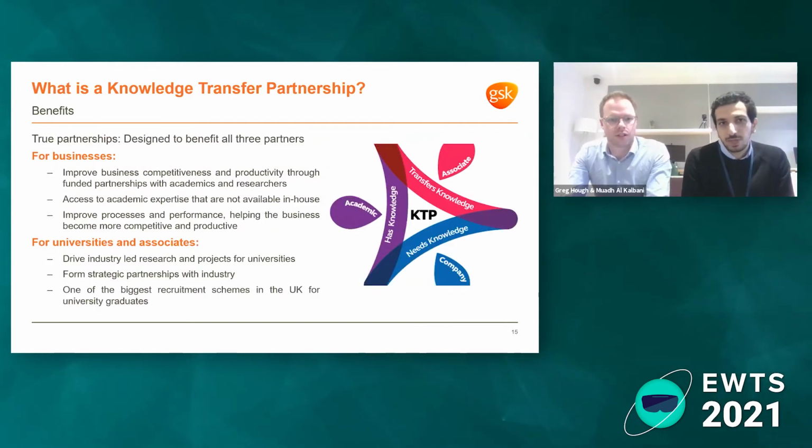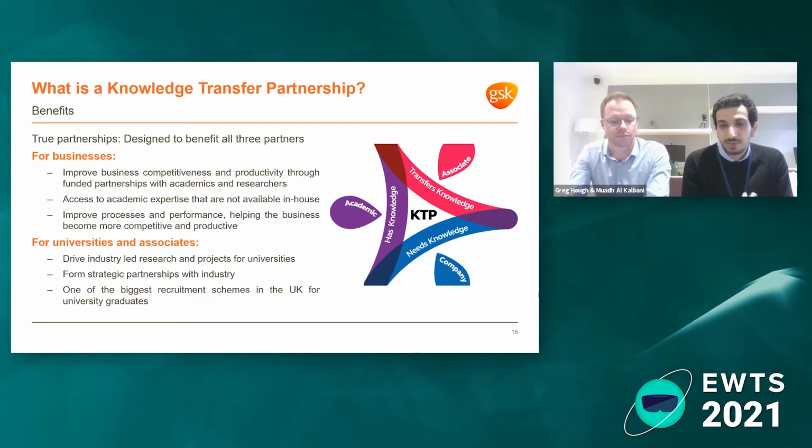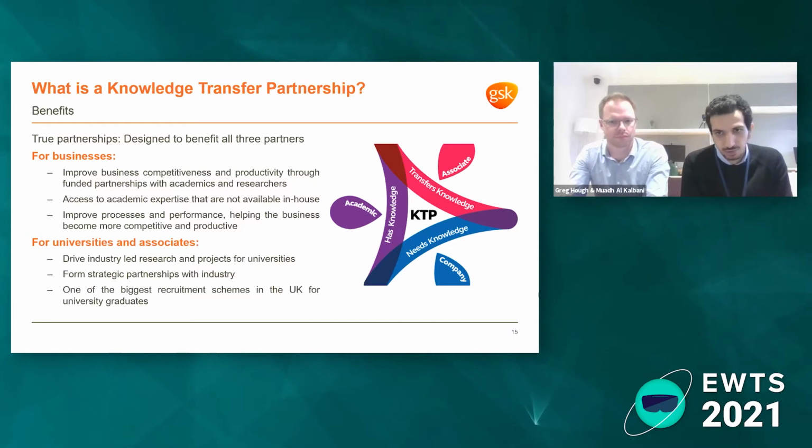So why are we doing a knowledge transfer partnership? What are the benefits of a knowledge transfer partnership? The biggest advantage of a KTP, or knowledge transfer partnership, is that they are designed to benefit all three parties within a KTP. So the academic partners, it's also designed to benefit the company and the associate, which is me in this case.